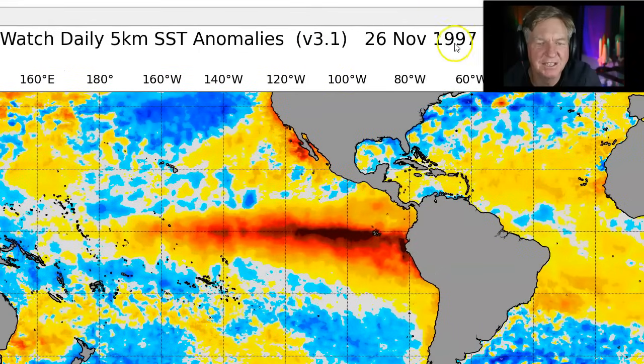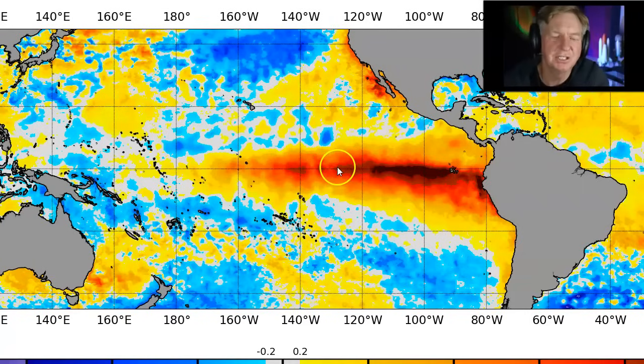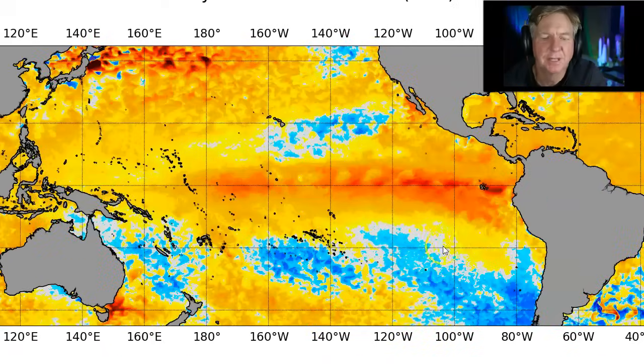And then finally, the 97 El Nino there, you can see it. Can't even compete. Cooking warm temperatures, as warm and as strong an El Nino as you will ever get. And there is this year's El Nino.